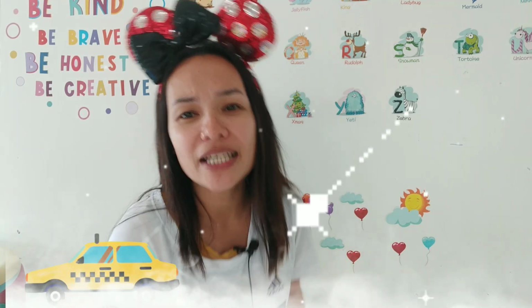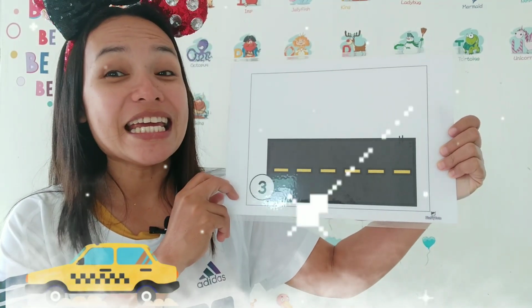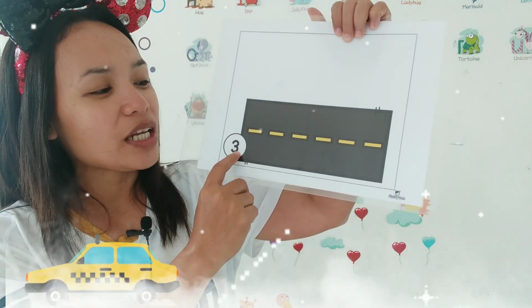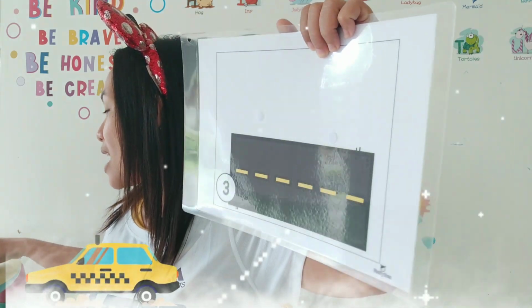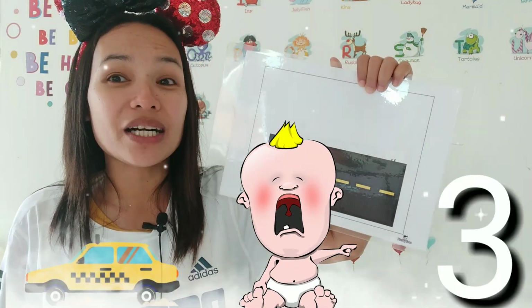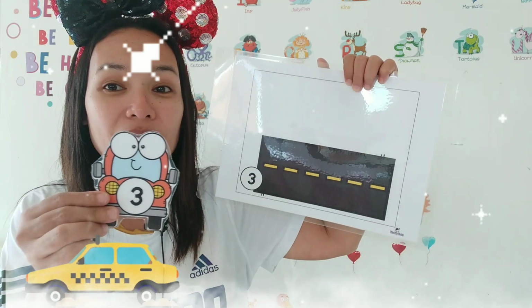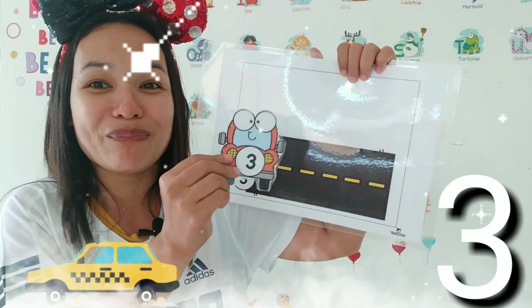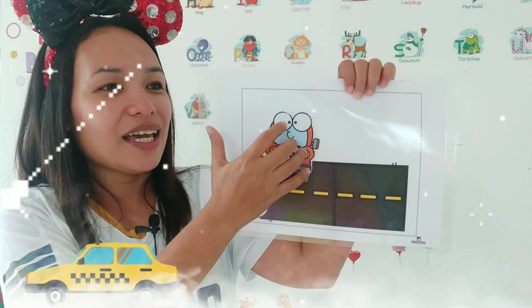Next is, what's the next number, teacher Liza? The next number is the number, ta-da, 3. This is the number 3. So a 3 on the road, on the highway. So teacher Liza, please help us put a car that has the number 3. Number 3. So let's put it there.